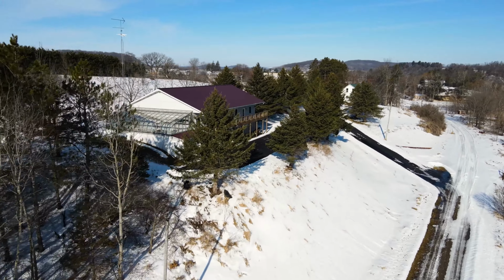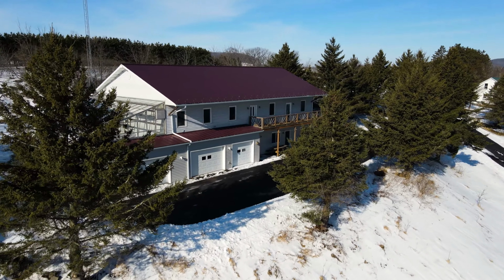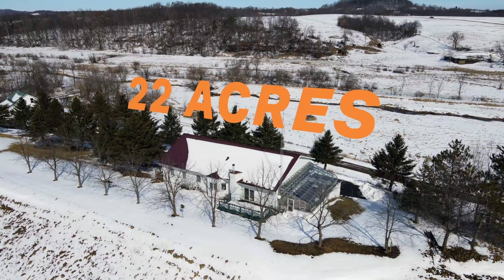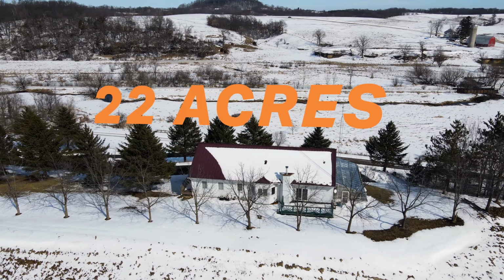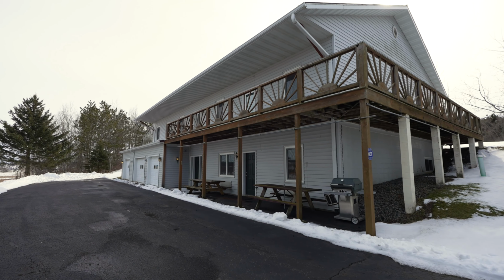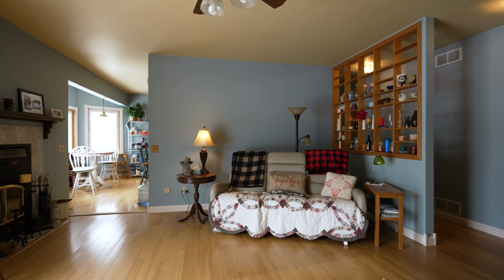Overlooking the Baraboo River and 400 State Trail is this custom 2-story home. At over 4,700 square feet, it has ample space so you can gather, yet not feel crowded. There are 5 bedrooms, 3.5 baths.